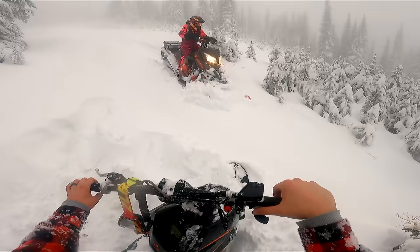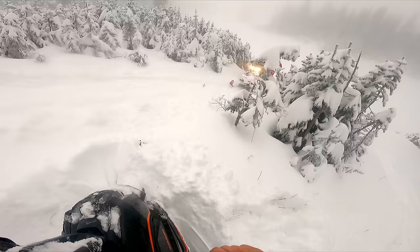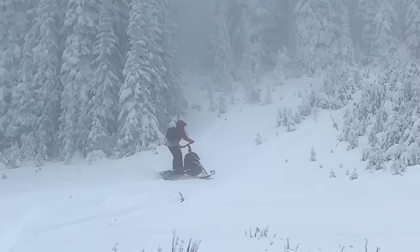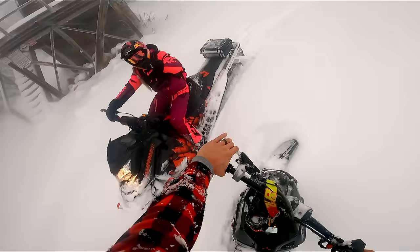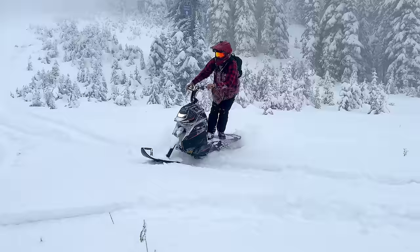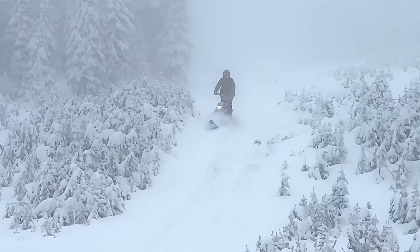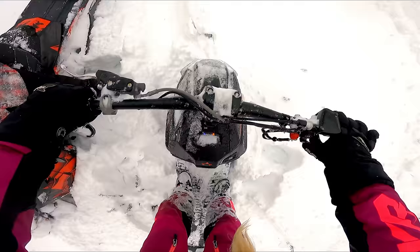The wife to the rescue. She's gonna go up and down a couple times and make a hard packed trail so I can get up. Yeah. Oh yeah, we made it. All right, now it's your turn. I'm scared.